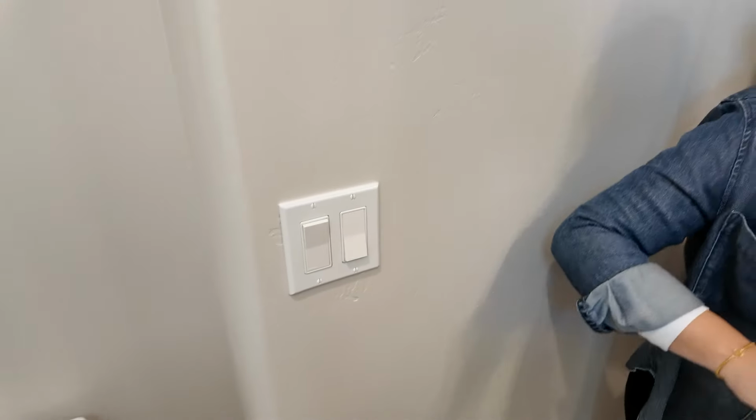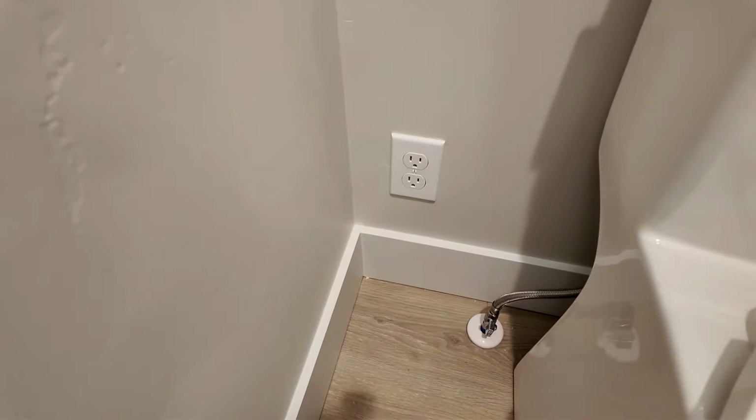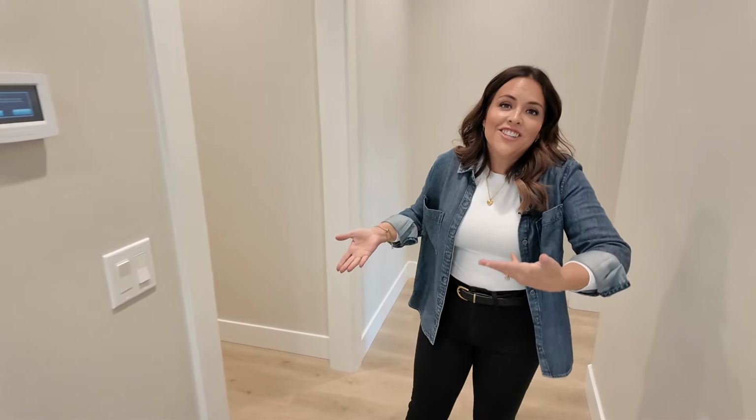And you want to see the third? Yeah, what's the third? Look at this outlet over here for a bidet. Ooh, I have a bidet and I'm never going back. Guys, there's tons of chemicals in wipes, just so you know. I love the bidet. Or if your guest needs to charge their phone, you've got a phone charging station, essentially.